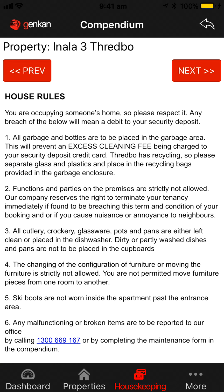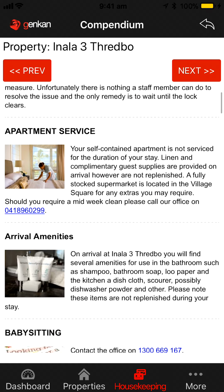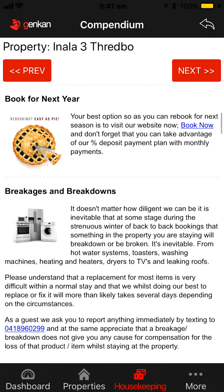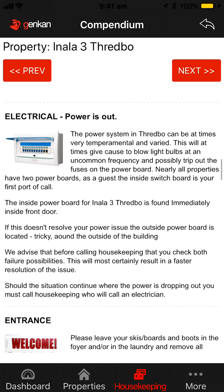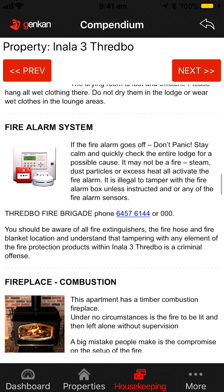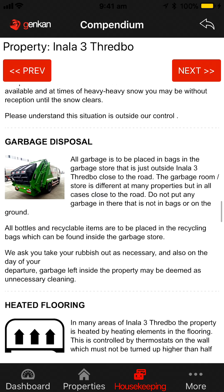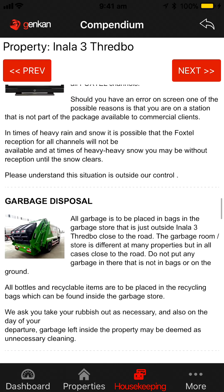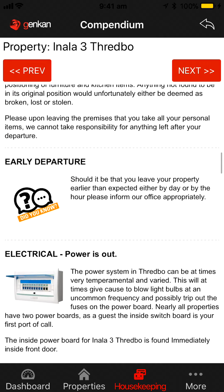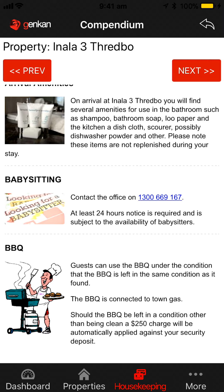So once again, if you haven't done compendiums, or if you're not doing it, it is a fantastic setup. All the information, so if your cleaners want to know how the TV works or whatever about the property, where the power board is, the fire alarm system, whatever you've got for that property, that information's there. So really it is a fantastic thing to do. I can't speak more highly of it. I was talking to another user today, and they're setting it up now and are very happy with the idea.